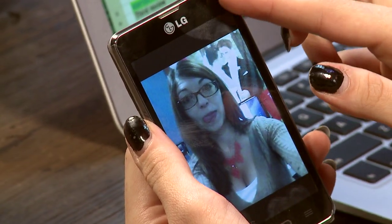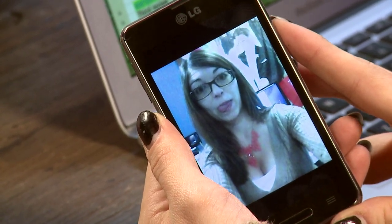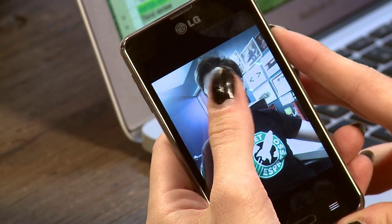This is the front camera, the selfie cam. The selfie cam is extremely bad. It's terrible. And this back camera almost looks like you're sticking your tongue out there. Almost. I don't know what's up with that.